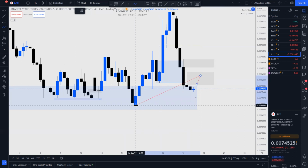But we're more than halfway through at this point. I believe price is going to take this low. I believe price is going to take that low. Okay. And because we've come so far down into this demand zone, with this reaction here, I'm looking for a little bounce for continuation. Then I'm looking for price to take that low.